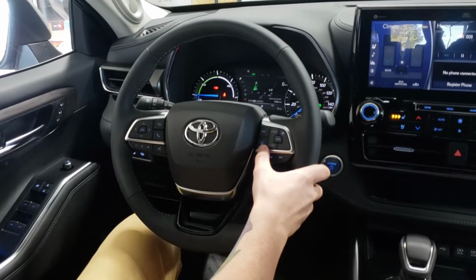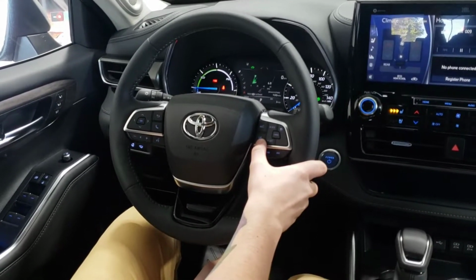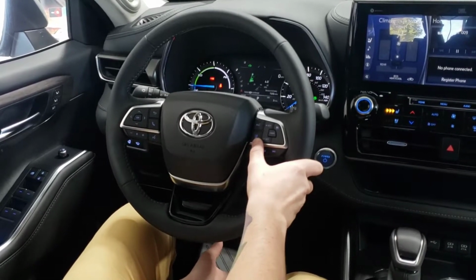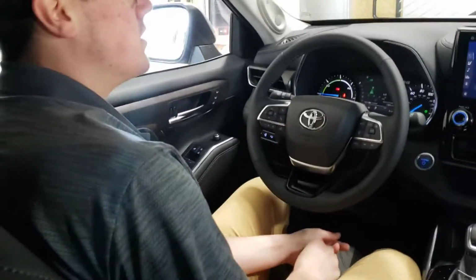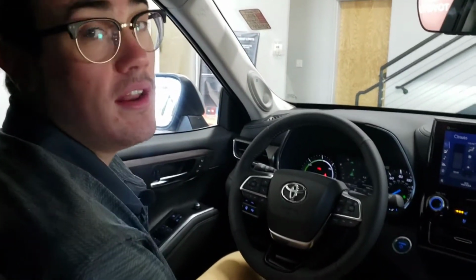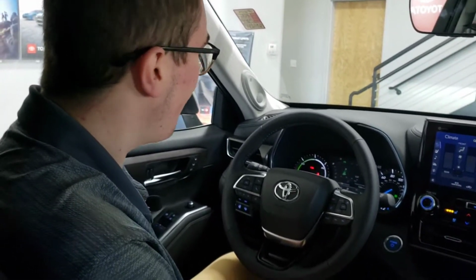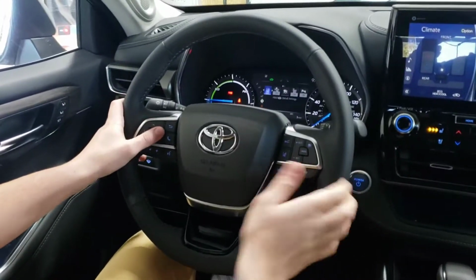Right below that is going to be your lane departure. So if you are going over the yellow or white line, this car will be able to beep at you and kind of help you steer a little bit. And this will be able to tell if you are swerving a little too much and tell you to pull over and just kind of relax and maybe take a nap if you are just a little too tired.